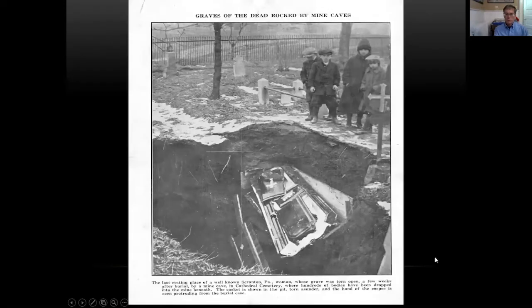Here's another example of a photo that went to the legislature. This is in Cathedral Cemetery. This is a gravesite that was undermined and the caskets destroyed. The woman's hand is visible. And of course, it's ironic that children are seeing this. So there was an interesting propaganda campaign to support Kohler and Fowler. And of course, the coal companies were engaged in their own propaganda campaign to stop their passage.